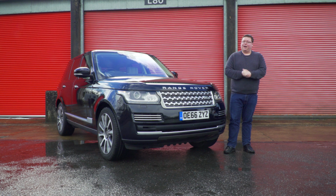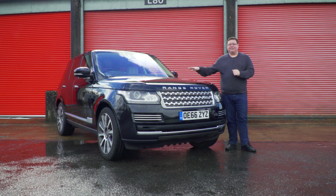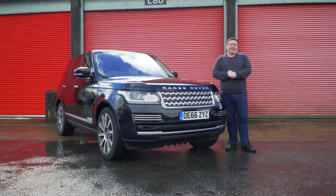Attitudes are changing all the time though, especially when it comes to big SUVs like this. So the question is, can the Range Rover still cut it next to leaner, greener competition? In this review, we'll find out.